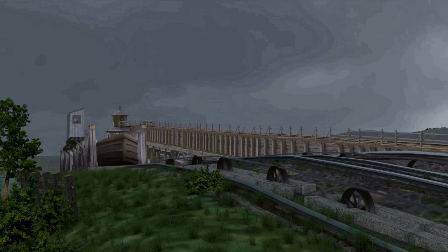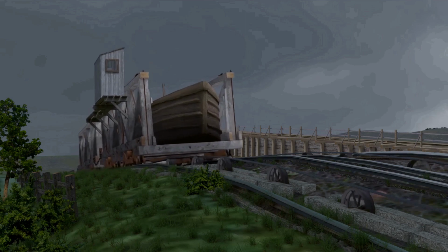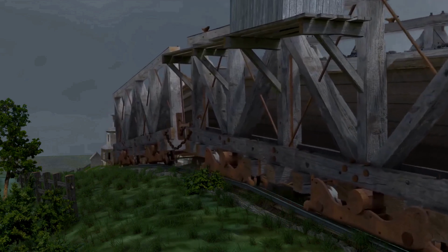At the summit of the plane, it is evident why the car and boat are hinged. A one-section boat and car might have broken the keel when loaded and passing over the summit.